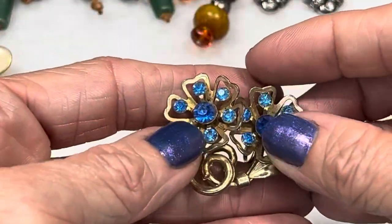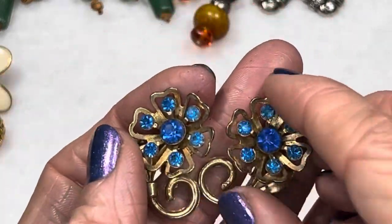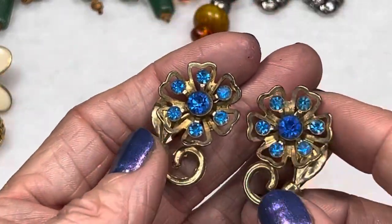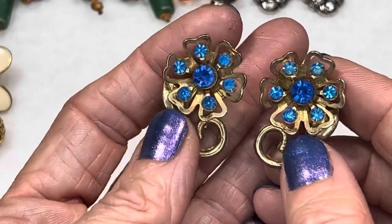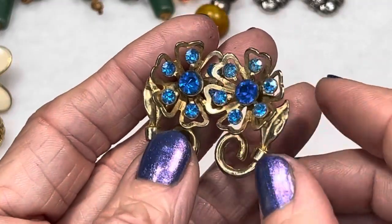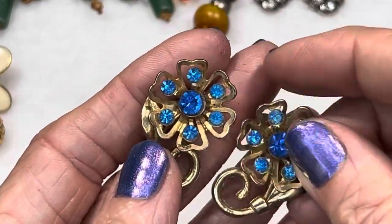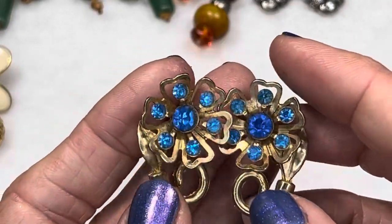Oh, I love the color of this blue. So these are sort of a matted gold tone, twist back, open work, floral, blue rhinestone, floral earrings. Those rhinestones have been glued in. They're not prong set, but they're all there and they look good.